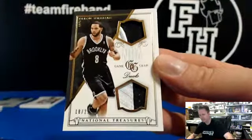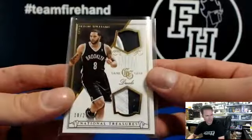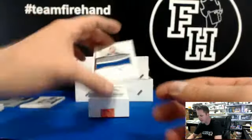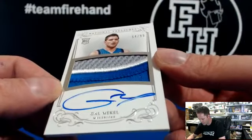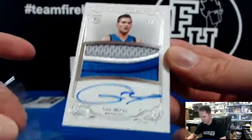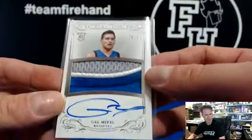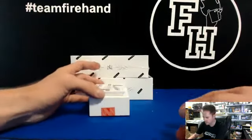Oh, man. It's looking like the last case. Got an RPA in the first box again, and then the upside down box in the middle. Jay Addison again with the Nets. Gal McHale, 54 of 99. Dallas Mavericks RPA. That's for Bernie DeRoach. A nice hit right here coming up. This is going to go to B. Loomis 12, a.k.a. Rest in Peace Browns fan Joe.